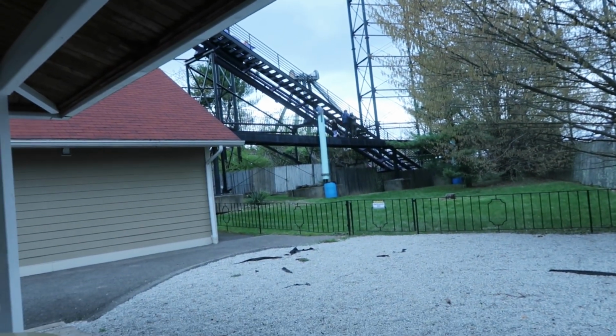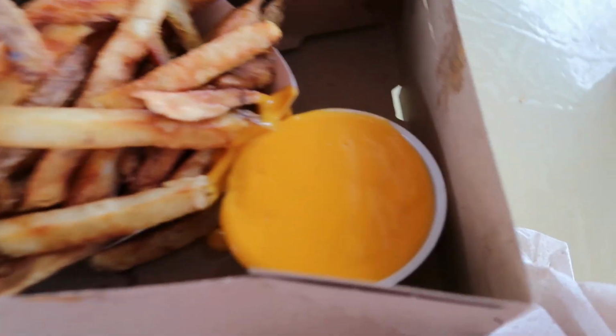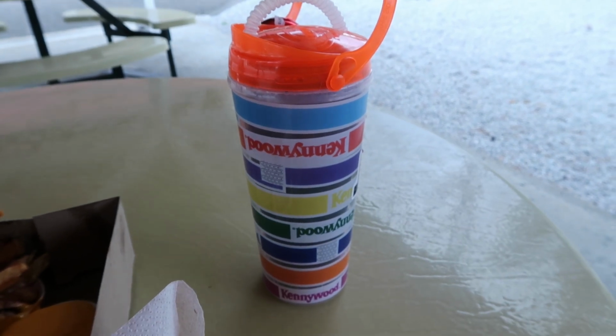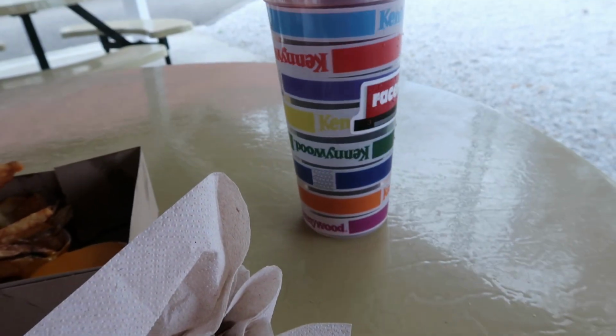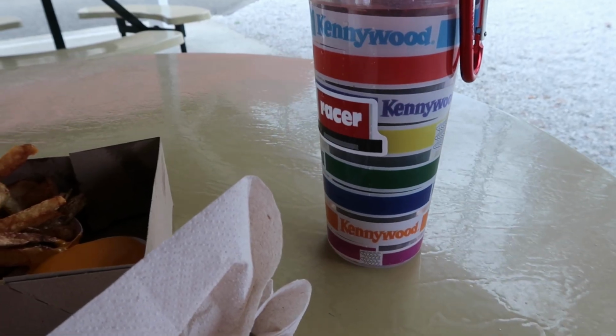All right, we've got the Phantom's Revenge climbing the lift hill, and we have potato patch fries with cheese. And of course, my season cup for this year with the Kennywood wristbands on them. Plus, I got a nice racer sticker there from Chuck over there at Kennywood Krazy. Okay, here we go. Potato patch fry into the cheese. Delicious. Great job by the Potato Patch crew, as always. And this is absolutely delicious.